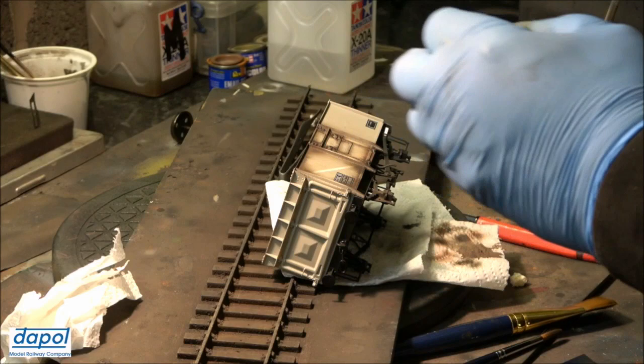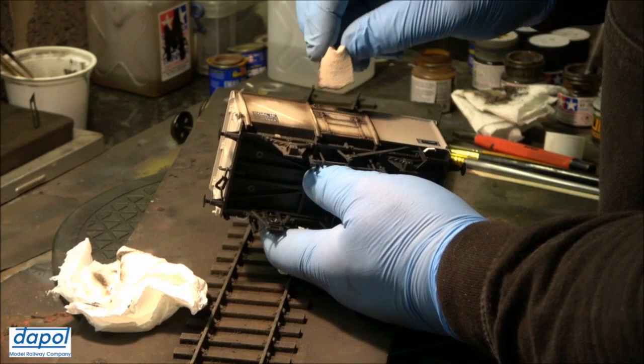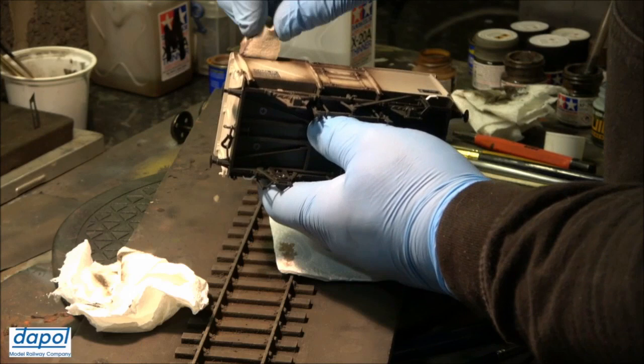Now I'm going to pick it up. What we're going to do is we're just going to go in over that portion randomly and around there. If you make a mistake, it can be easily rectified, but you're just trying to achieve the effect of the rust showing through a very worn wagon.